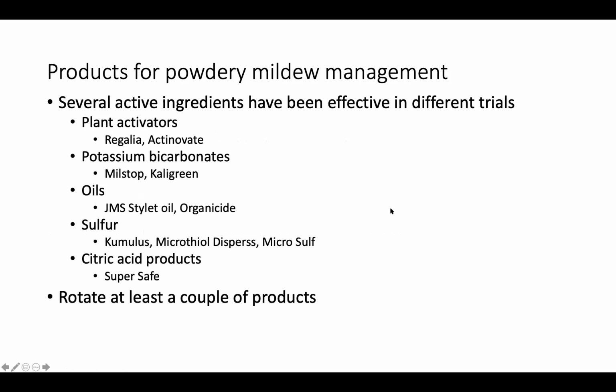Powdery mildew, I would say, is one of the more easily managed fungal pathogens in organic situations. In our trials, again working with Chris Smart, we found several active ingredients that have been effective. Plant activators like Regalia and Actinovate, potassium bicarbonate products like MilStop and Kaligreen, and several oils, JMS Stylet-Oil and Organocide, are examples. Sulfur is the most effective product we've used, but sulfur is kind of nasty to use for whoever's working with it. So there's that drawback.